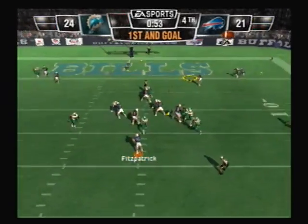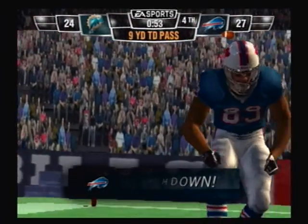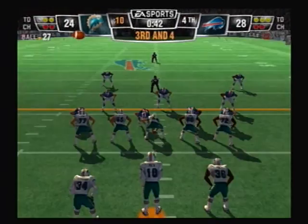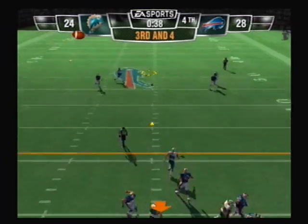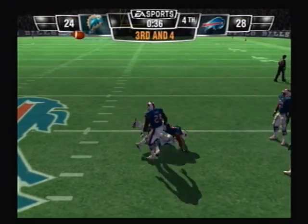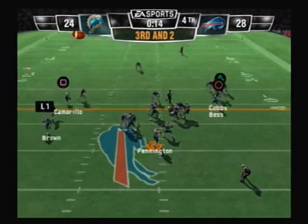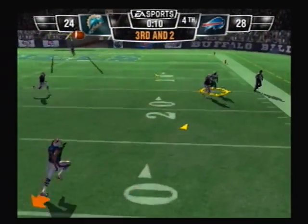Back to throw. Pass is complete. Touchdown, Bills. That'll hurt their chance. Back to throw. Fakes the throw. It's completed. So that's good. Back to throw. All kinds of pressure. Deep shot right side.